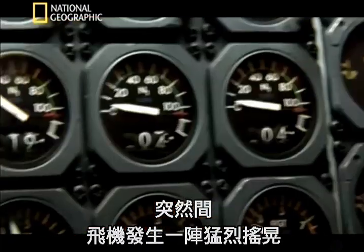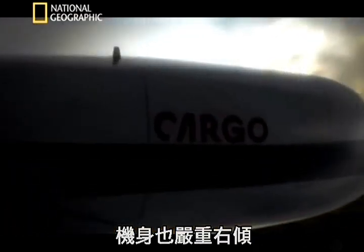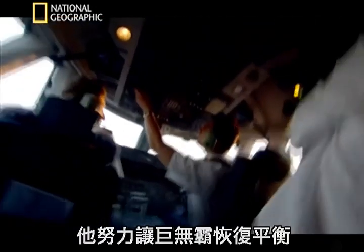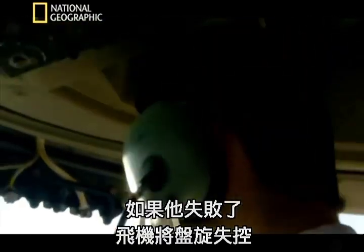Suddenly, a terrifying jolt rocks the plane. It starts to lose altitude and rolls violently to the right. Veteran pilot Captain Fuchs grabs the controls. I've got it. He battles to stabilize the jumbo. If he fails, the aircraft will spiral out of control.